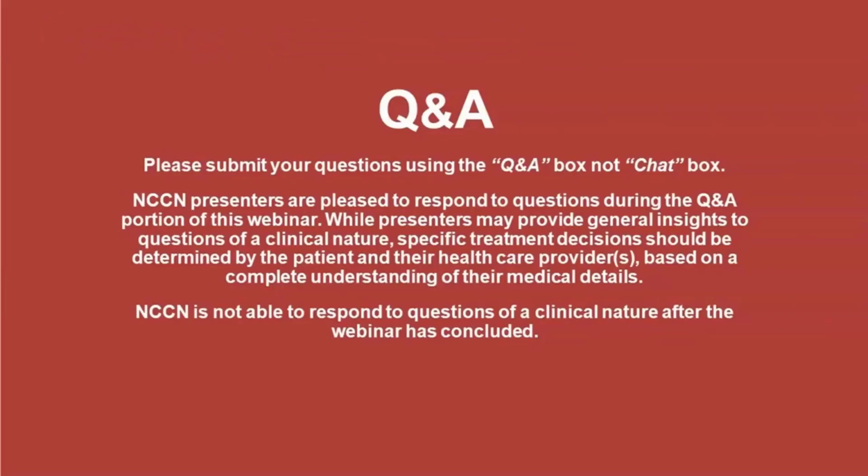So, okay, we'll move over to the question and answer component. We had our initial question come in. This is from Barbara. It says, I've been on Jakafi 10 milligrams for 3 years, and I've had 3 phlebotomies in that time. The last 2 phlebotomies were done 6 weeks apart, and due to fatigue, I was found to be anemic. Shouldn't iron levels be a part of testing along with CBC, since Jakafi and phlebotomies can cause anemia? Dr. Hobbs, I'll put that in your direction.